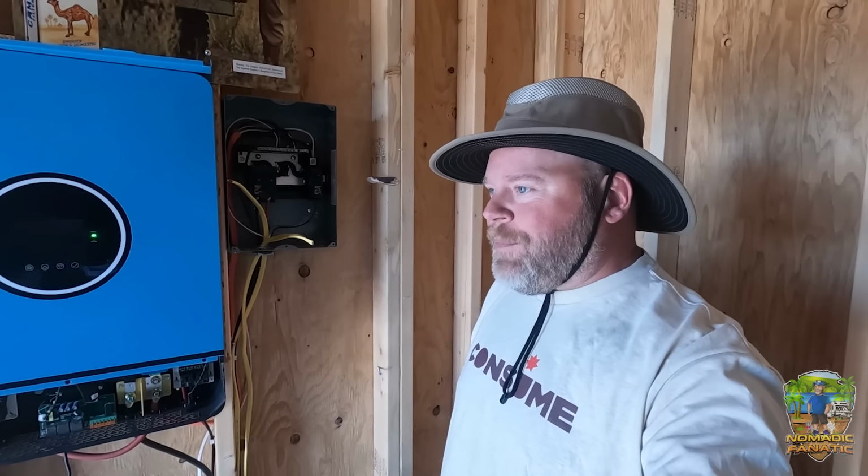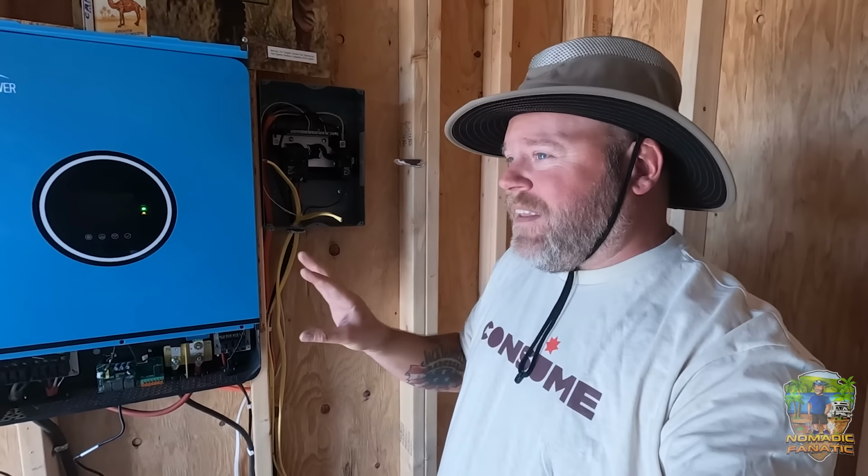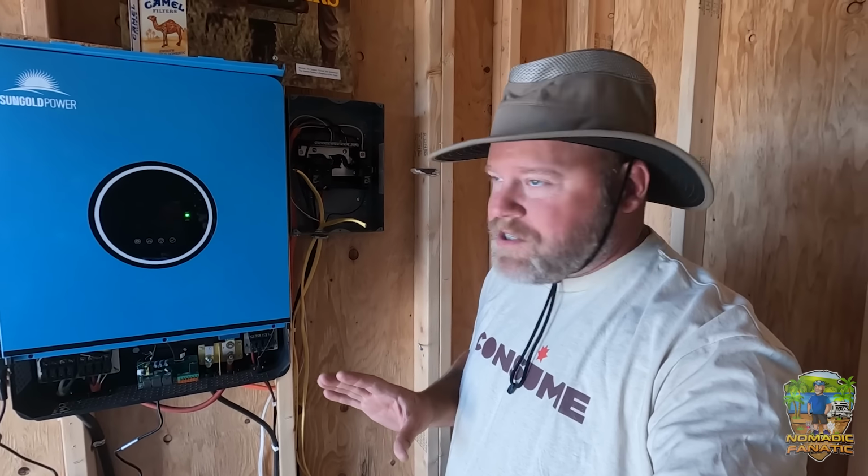By the way, I am not an electrician or a plumber. This is just a 10 by 20 shed, so it's a hobby. I don't have to do anything to code. So definitely don't do what I do. I am making this up as I go. I watched a bunch of YouTube videos.